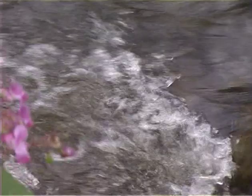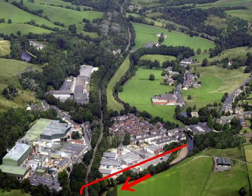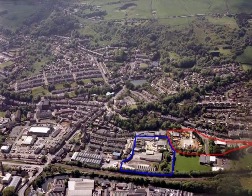Their goit, or head race, ran alongside what is now Cuba Industrial Estate. This was open country then. It ran alongside Stubbins Lane here, and at this point opened out into a great lodge that continued about a quarter of a mile down to Ramsbottom Mill.